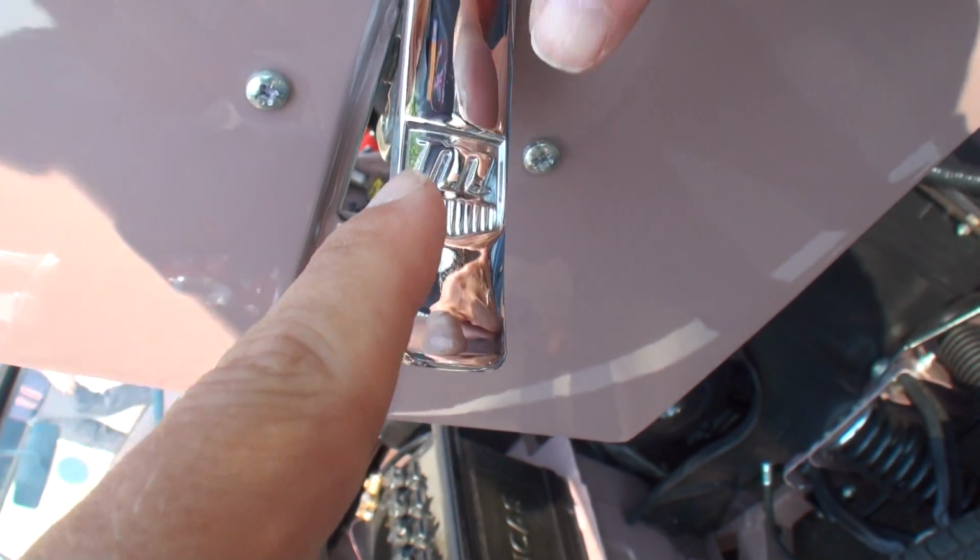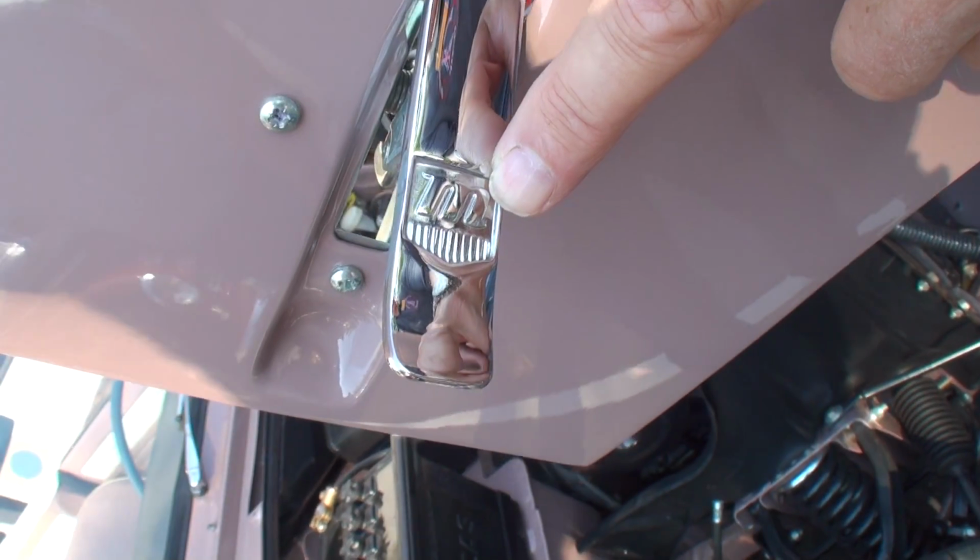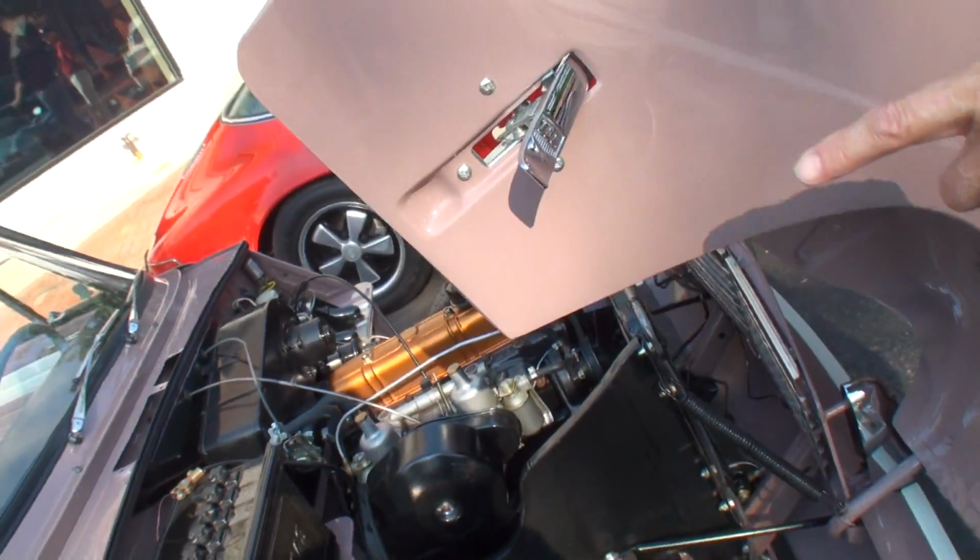The M's on here stand for Micheletti, who was the actual designer of this car. He worked for the Italian company Vignale.